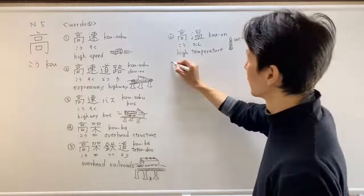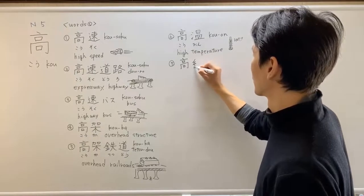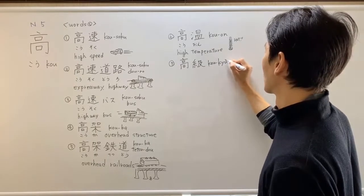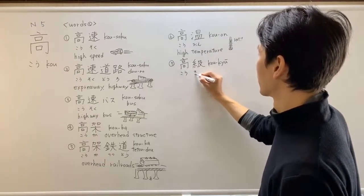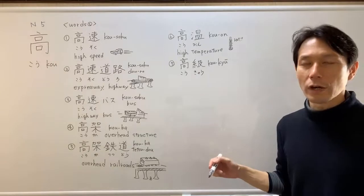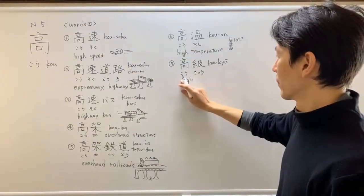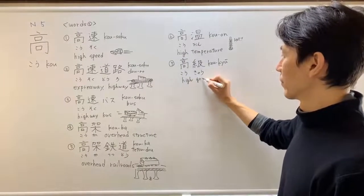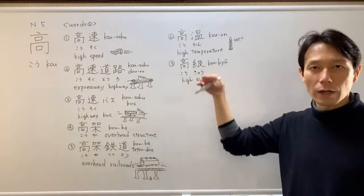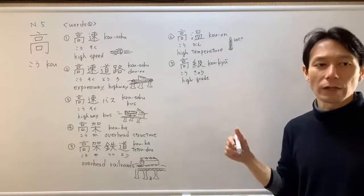And next, kōkyū. Kōkyū means high grade or high class. Kō means high and kyū means class or grade. So kōkyū means high grade or high class.